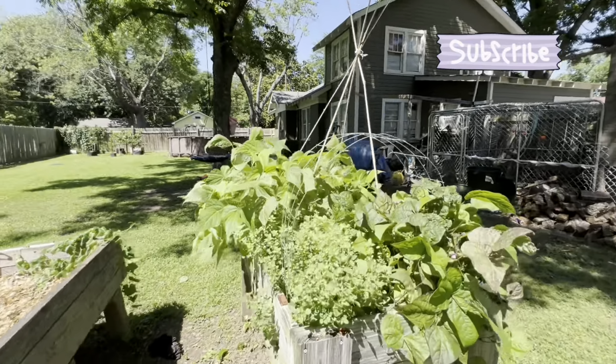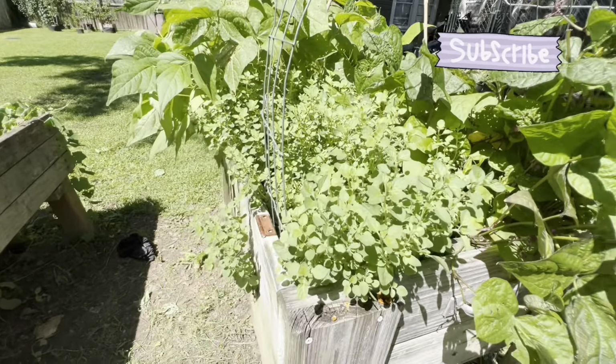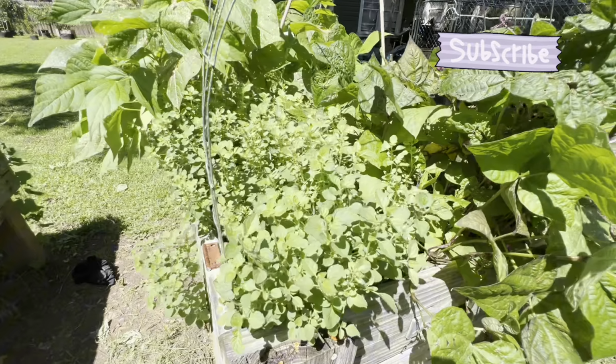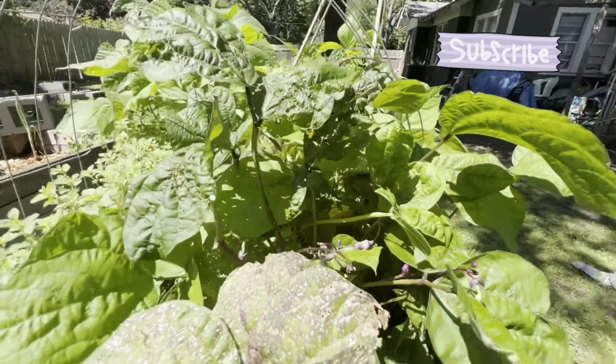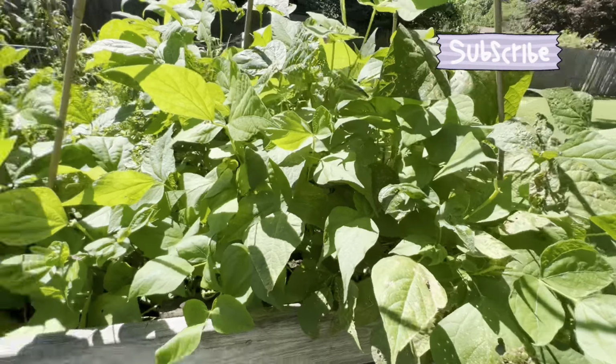We got beans over here. I've harvested several times over here. This oregano is the chicken's oregano. And then I have a pot with mine, but it's all mine. You know how it goes. This is a royal burgundy. And then I think this is just blue lake.